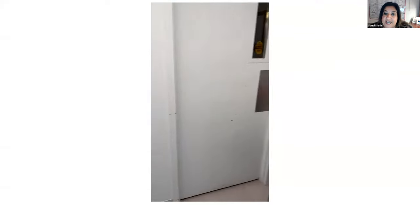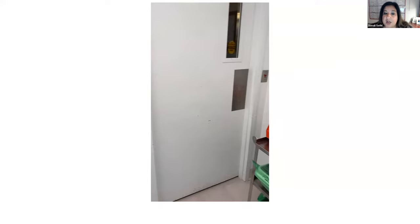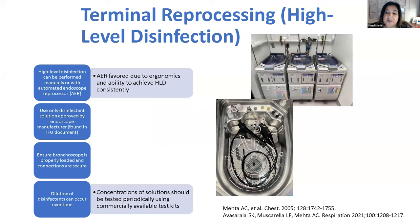Clean scopes then need to exit from a separate exit and then get hung appropriately within closets with space between scopes. So for high level disinfection, this can be a manual process, or you can utilize an automated endoscopic reprocessor. It's actually recommended that it be an automated endoscopic reprocessor. You can only use disinfectant solution which is approved, and the scope has to be loaded in the machine appropriately. And after cleaning, like I said, the scope has to be stored in a hanging position in a cabinet with appropriate aeration and with adequate space between the scopes to prevent cross-contamination.